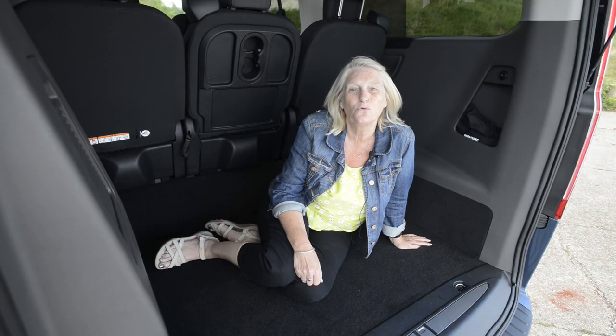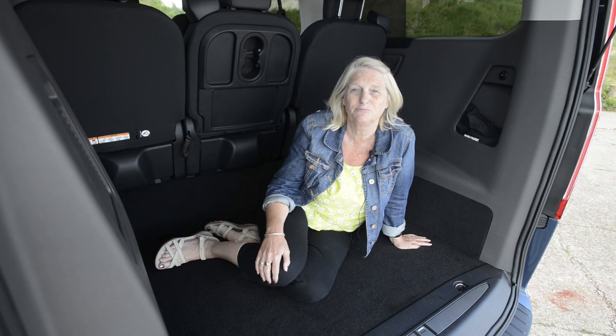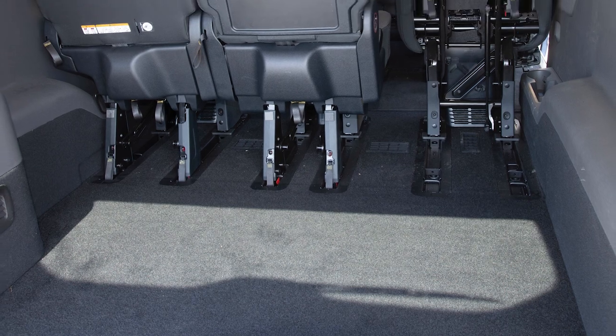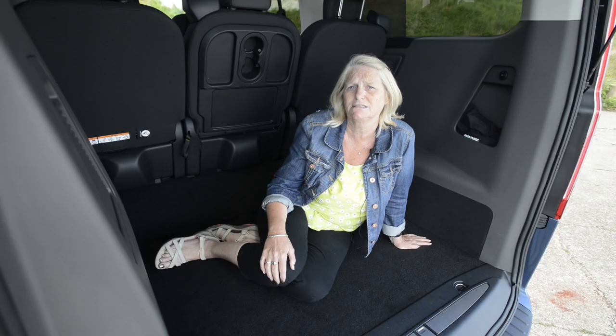And even with all the seats in position, the Tourneo still offers you a massive boot. This is the long wheelbase version, so you get 1,930 litres of space with all the seats still in.